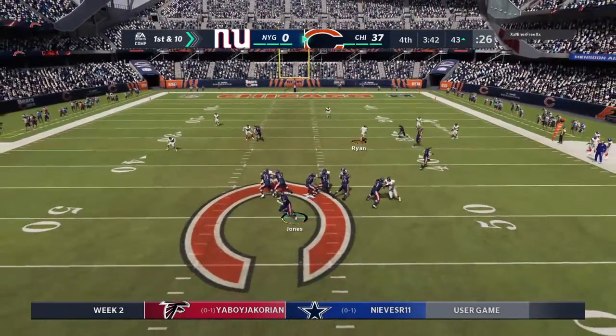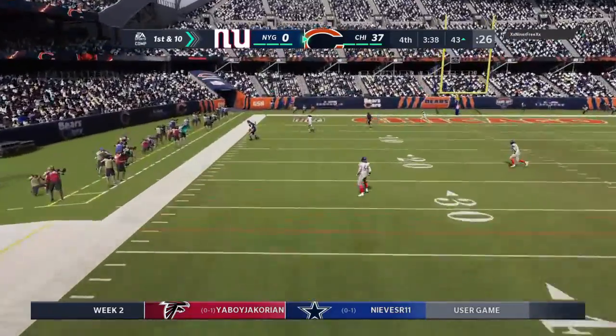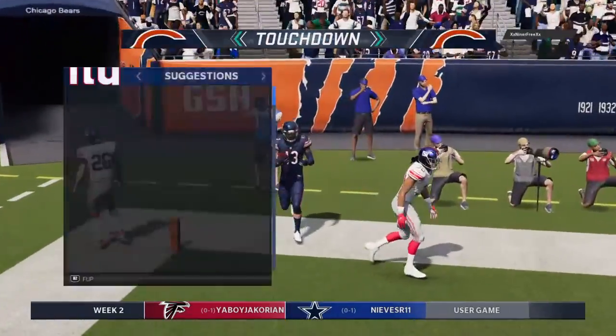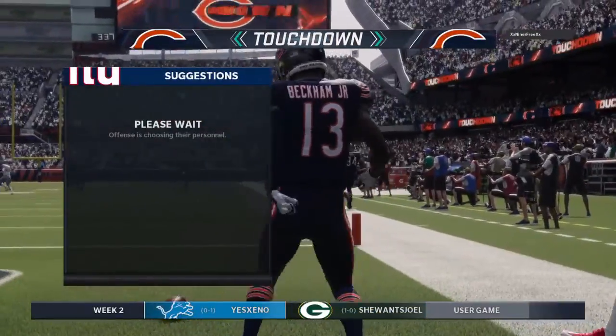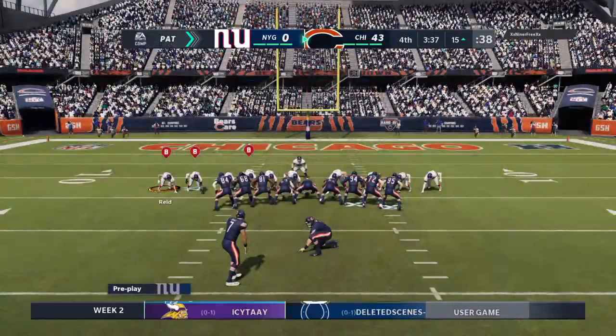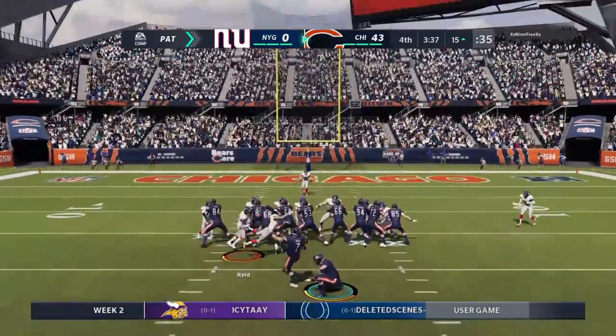They go back to the air here after the INT on the last drive. He lets this one fly toward the back of the end zone. And that is caught. Touchdown, Bears. Odell Beckham, 43 yards. And the Bears add on.